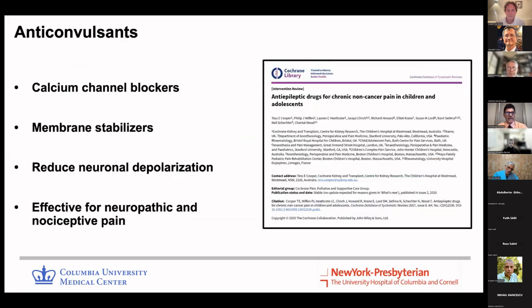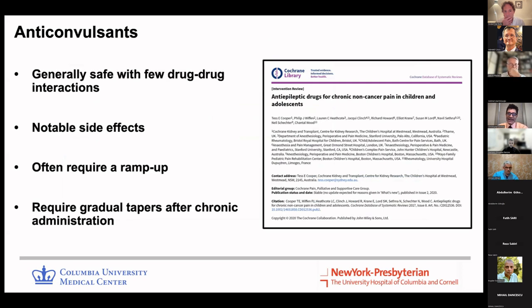So let's talk about some of the drugs. The anticonvulsants are probably the first line agents you'll think of for treating patients with neuropathic pain. These are generally calcium channel blockers, also thought of as membrane stabilizers. They tend to prevent irritable nerve cells from firing. It reduces neuronal depolarization overall and reduces pain transmission. And these tend to be effective both for neuropathic and nociceptive pain. They're generally safe drugs with very few drug-drug interactions, but they can have notable side effects.